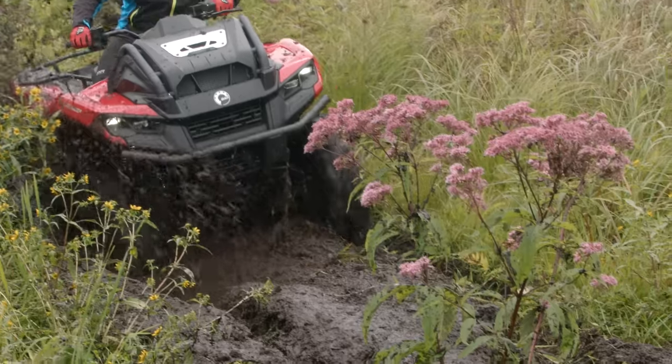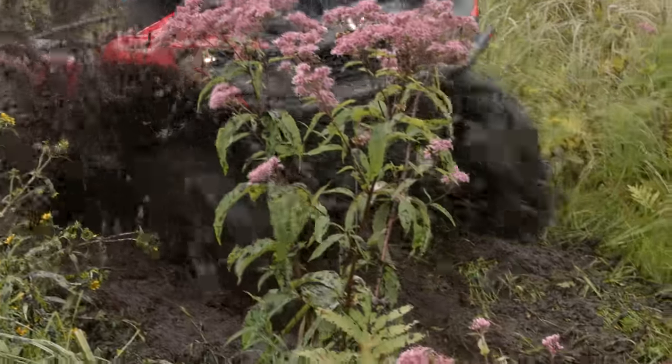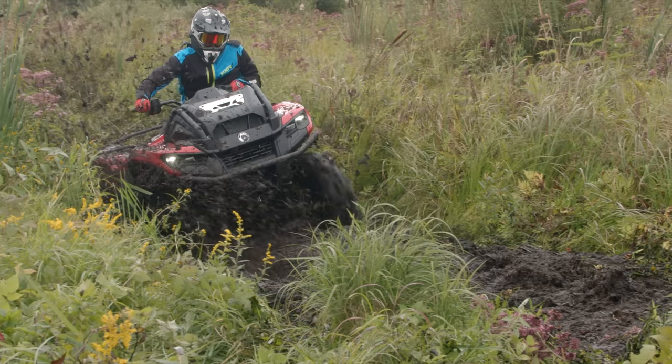The strong torque of that 650cc single, extra ground clearance, ultra low range, tri-mode DPS, and front diff lock all combined to make the 700 XMR a force to be reckoned with when it got really deep.